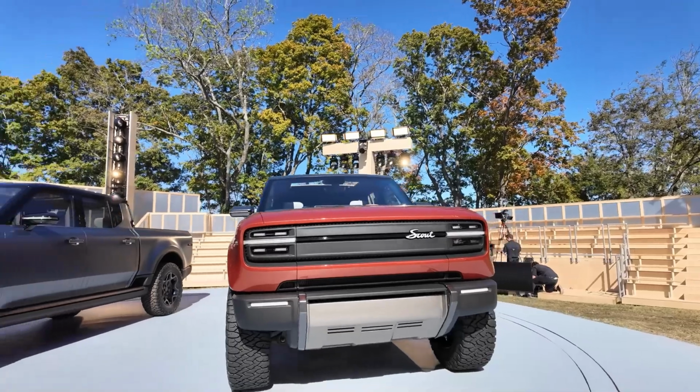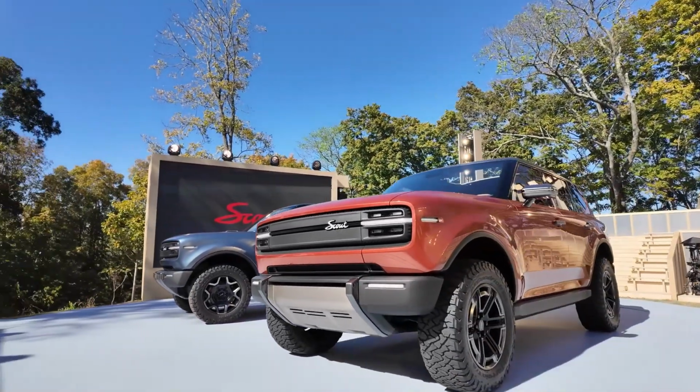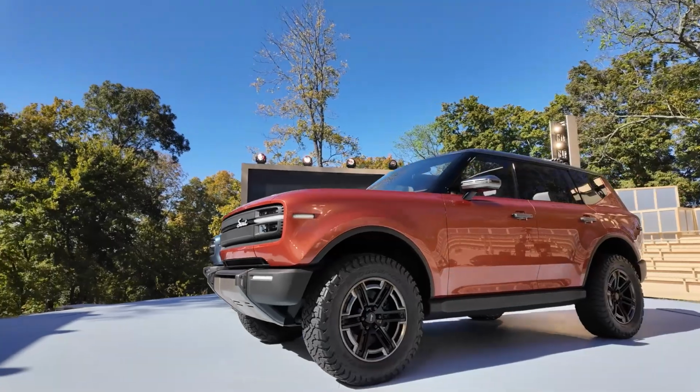The new Scout is set to blaze new trails in the automotive world very soon.